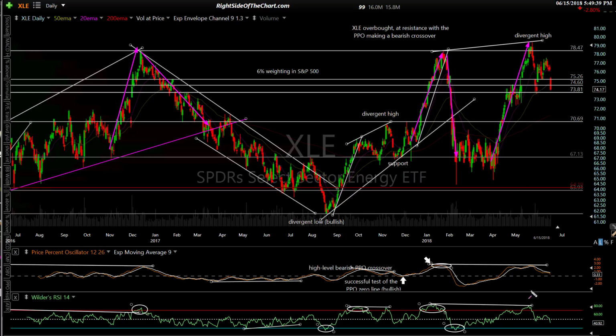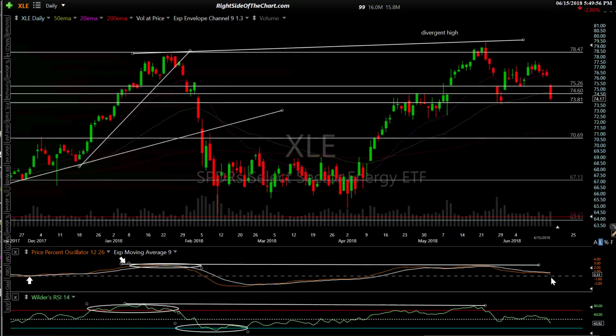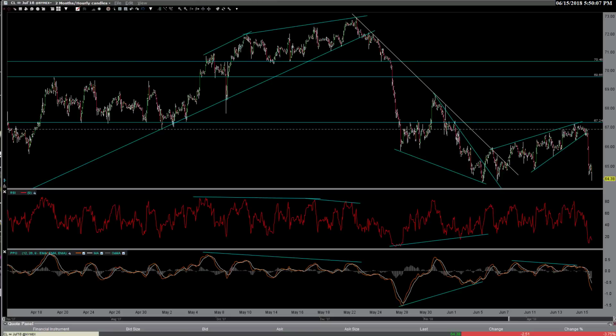And so far, again, it wasn't just the fact that we went up a lot or got overbought. That's just a small part of it. This is what tells you you're topping here, and these were pointed out before and afterwards. Divergent high, negative divergence here on the RSI. Looks like we were trying to make a bullish cross here, but you can see that PPO line rejected now and pointing down. And again, no surprise because you just track crude. Let's pull a chart of crude and we'll wrap it up.